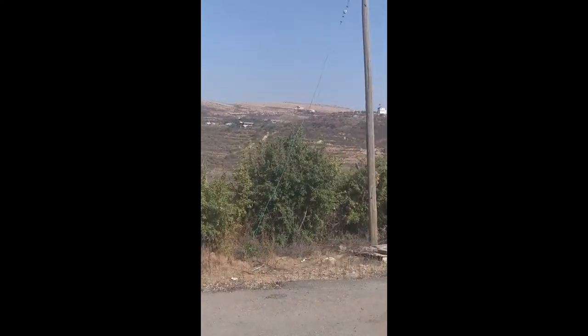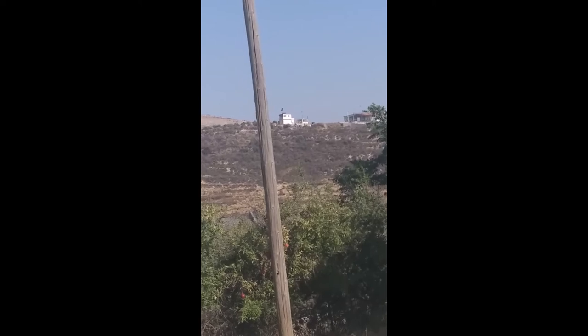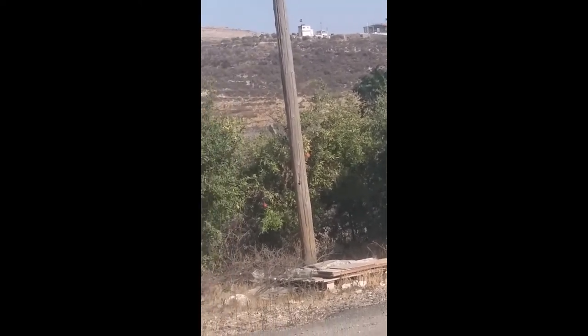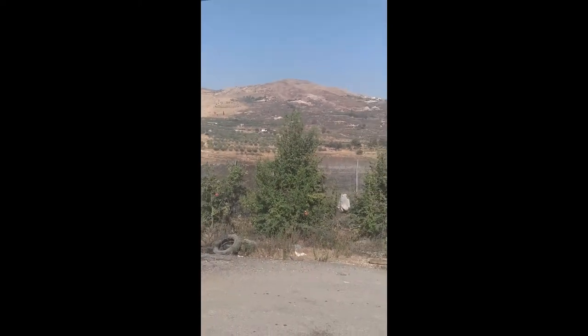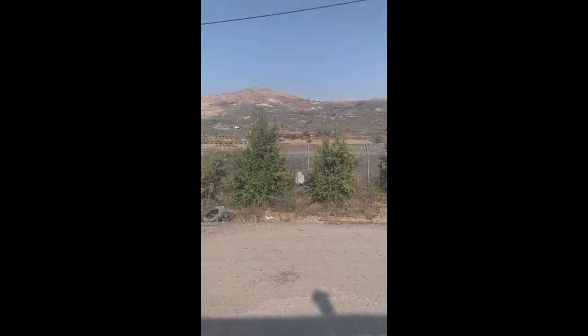You can see right up in the distance, you can see the Syrian flag flying. See, right next to the lamppost. I'm not sure if that's a border crossing or if that's just a house, but that's a disengagement zone patrolled by UNDOF, the UN Disengagement Observement or Observing Force, I'm not quite sure.